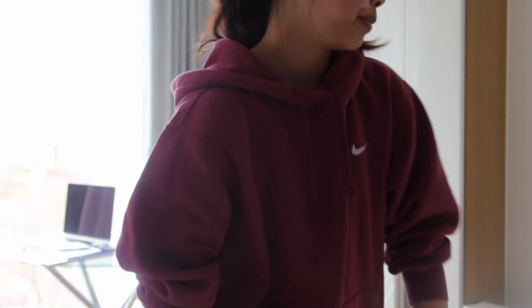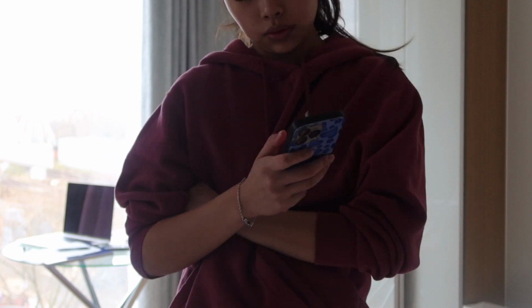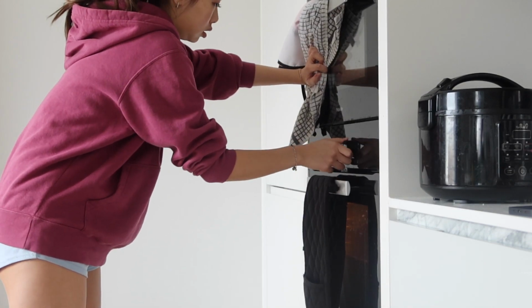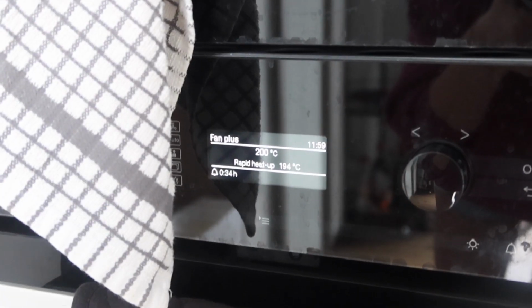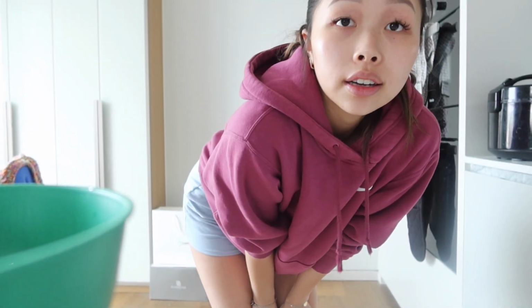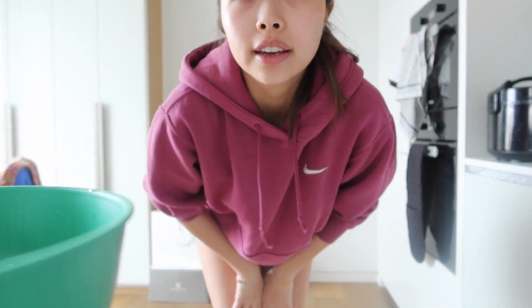Just be baking that for 35 minutes at 200 degrees, and I'm just waiting for the oven to heat up now. It's in there. I'm gonna be making the pasta now since it's halfway through the feta cheese baking in the oven, so.